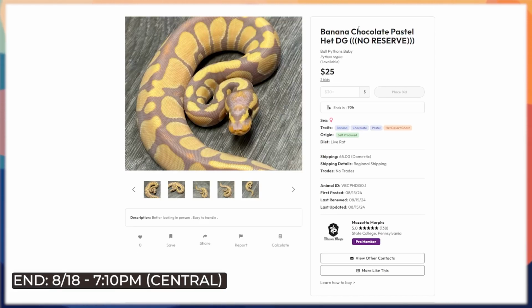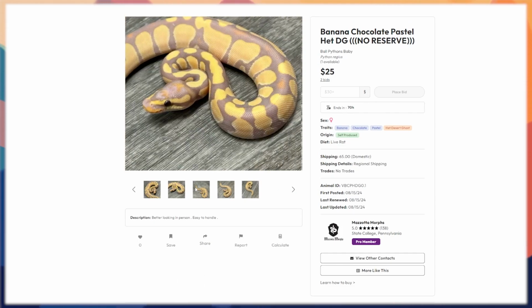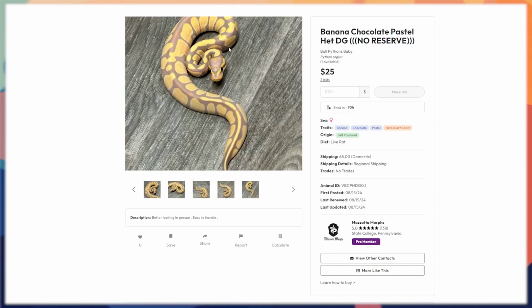Moving right along to this banana chocolate pastel het desert ghost. Again, no reserve, and it already looks so cool, and it's just a het desert ghost. And that is because banana and chocolate work great together, just like they do in real life, right? This is an incredible animal.